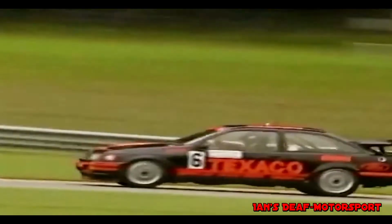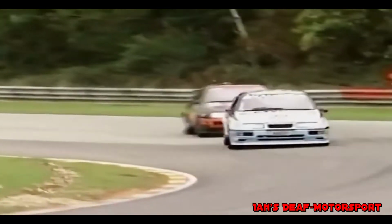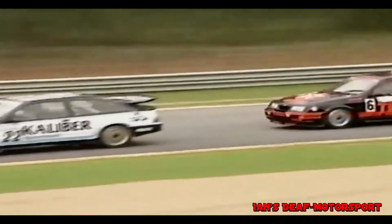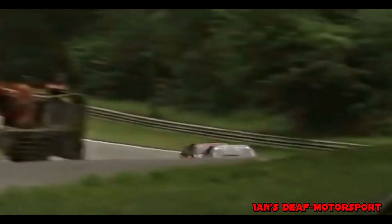And he has just created a new lap record at 99.7 miles an hour. So very close to the 100. He was over that in practice. But the conditions are a little worse today.